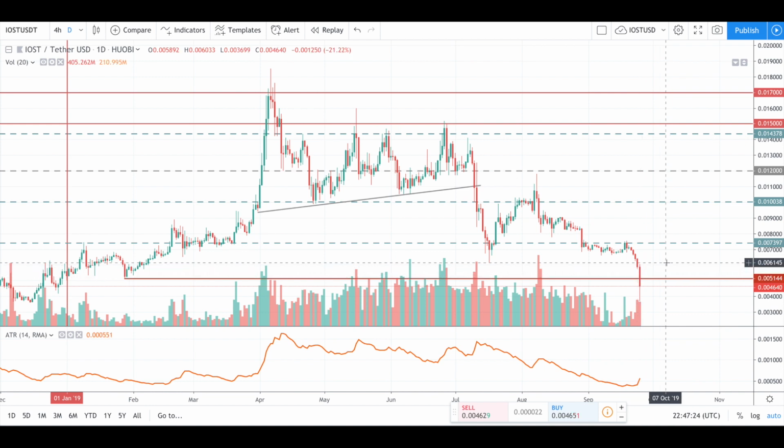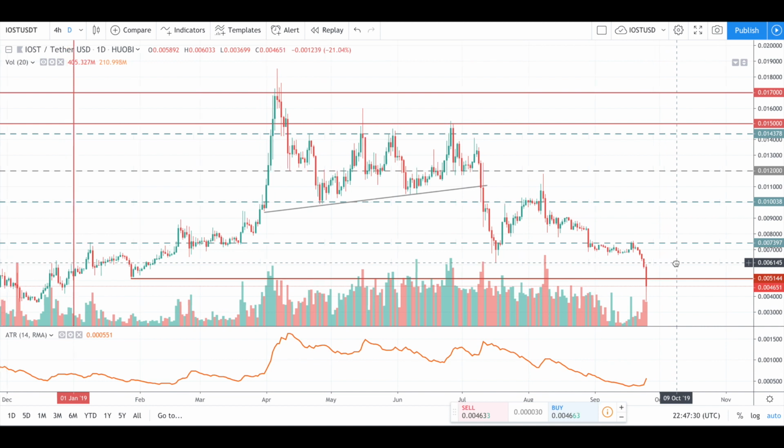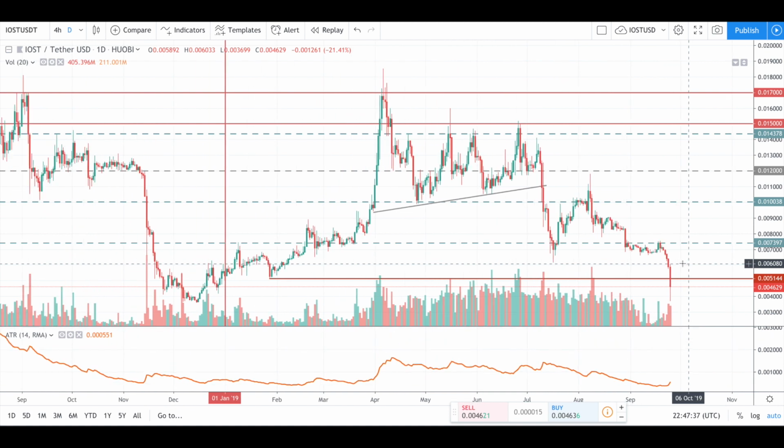The last time we've been that low was December 16, 2018. So we spiked all the way down there. It looks like some buyers came in and picked it up, and now we are trading at 0.465. So this is the current state of IOST. Again, the way the chart is, we need more conviction in terms of price, giving us support and making some higher tops. At the moment, we're not getting that, so we're just going to play it as is.